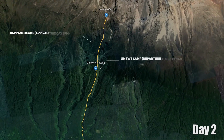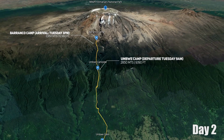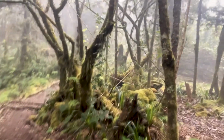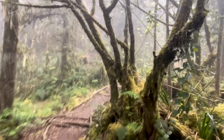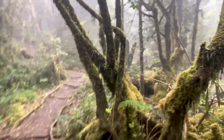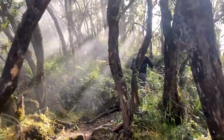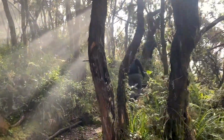Day 2, from Umbwe camp to Barranco camp. The second day of the trek followed rockier terrain with sparse undergrowth and straggly moss-covered trees. As we gained elevation, glimpses of Kilimanjaro could be seen. The path eventually flattened as we traversed a strange but beautiful senecio forest and reached Barranco camp.